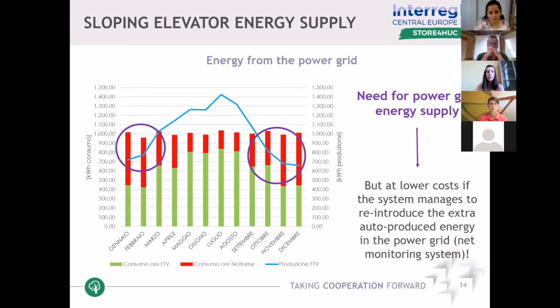We cannot be fully independent from that because, of course, as you can see from the graph, there will be some periods in which the PV plant will not be able to supply the sloping elevator with the energy needed. Of course, we will need to take it from the power grid, but at a lower cost, because we will be able to reintroduce the extra energy auto-produced in summer and spring months by the PV plant into the power grid, and then get it later at a lower cost, thanks to the net metering system.